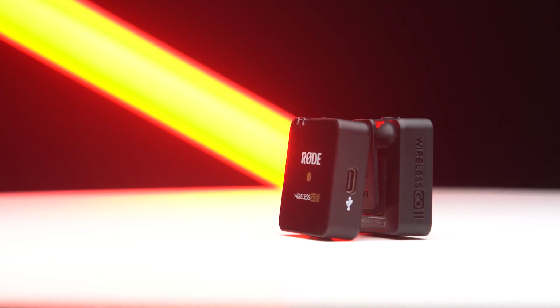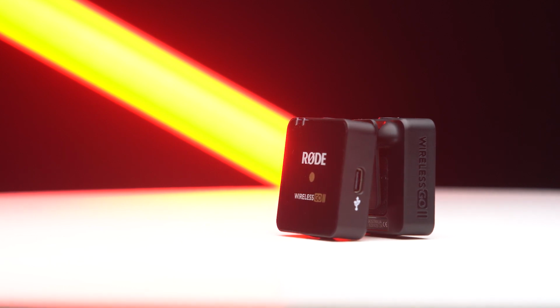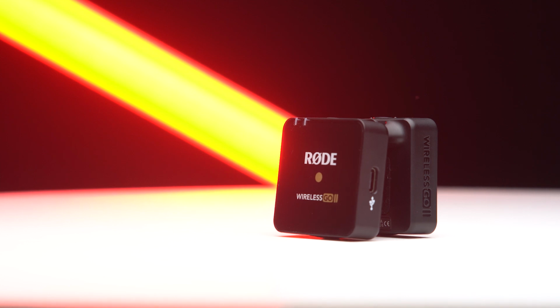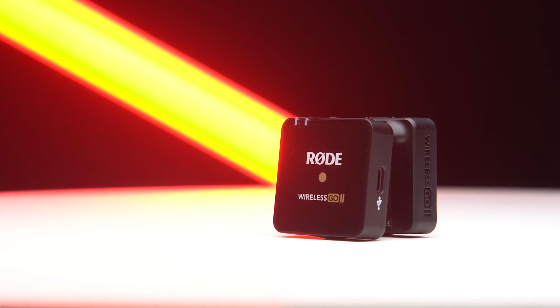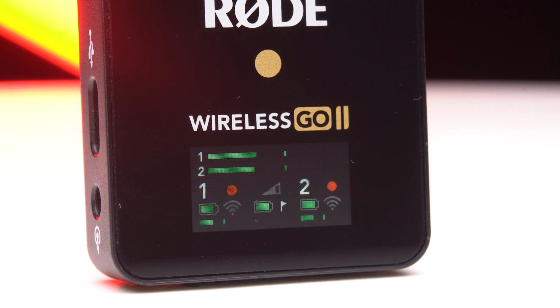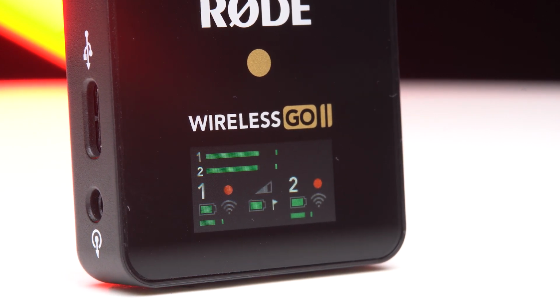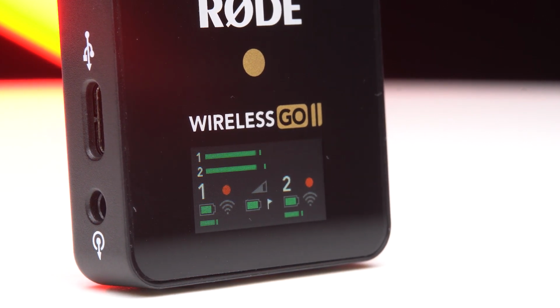Okay, onto the Rode Wireless Go 2, and wow, Rode have really set the bar high here. Firstly, the Rode has the facility to record on the transmitters as a backup. It can record up to 40 hours in compressed mode and 7 hours in uncompressed 32-bit float. The Blink 500 Pro has no such feature. For me, this is enough to make me switch.